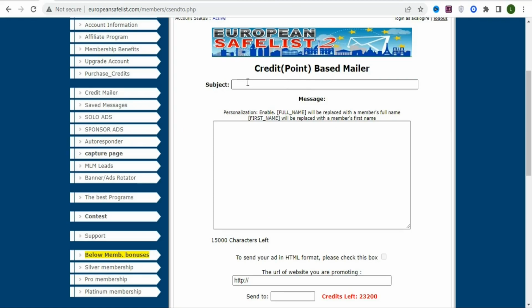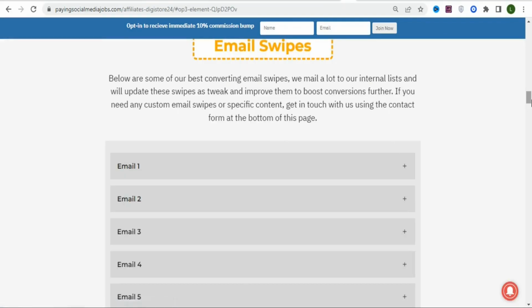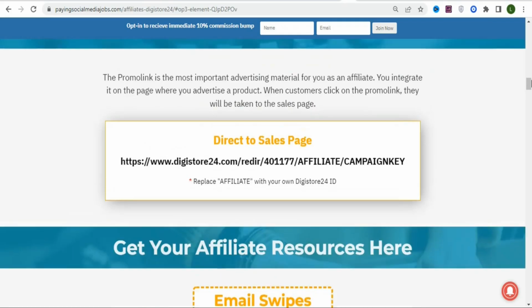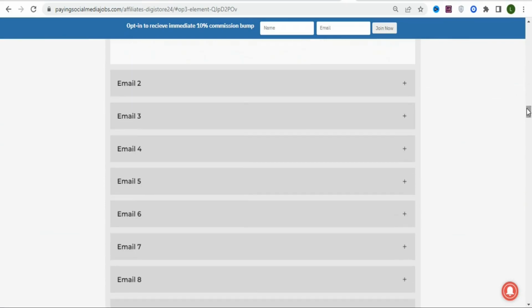So now we are going to begin sending our emails. You are going to come back to the product landing page. Once you come back to the product landing page, you are going to click on email swipes. Once you click on the email swipes, you are going to open each of these emails and then send the one that you like. So for example, if I open this one, you can see the subject line, social media manager. If you like this email, you are going to use it, but I don't like this one. I've opened them, and the one that I prefer is the second one.